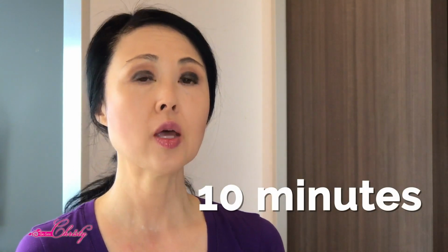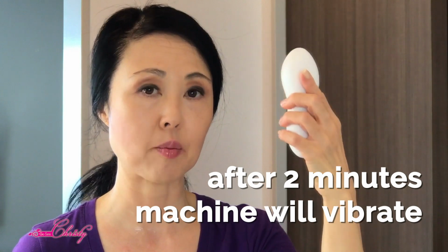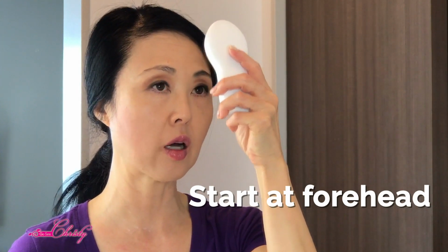And how you know is after the 2 minutes, the machine will vibrate to let you know to move to the next step. So what I would do to remember where you've gone is start from the forehead, just like a clock. Do your forehead first, then move to the left side of your face, then 6 o'clock, then on the other side, and then ultimately, if you want to, you could do your nose.